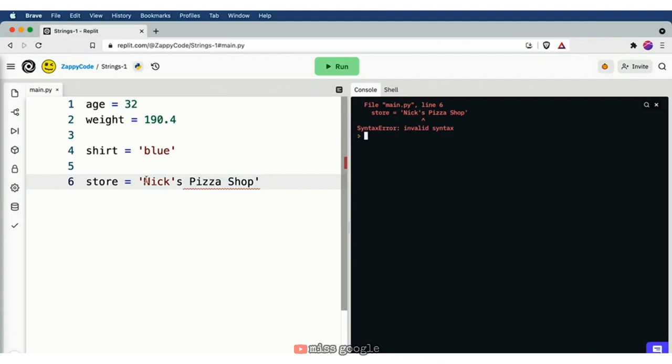Well, in this case, I can just change my outer quotes to double quotes instead of single. And because I don't use a double quote inside of my string, now this is completely valid and I can run this and not have any errors.